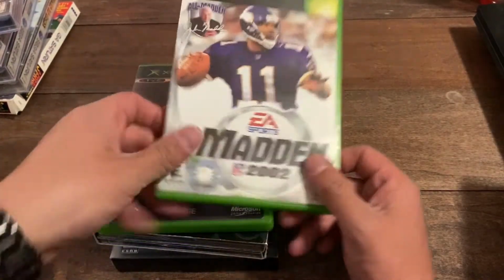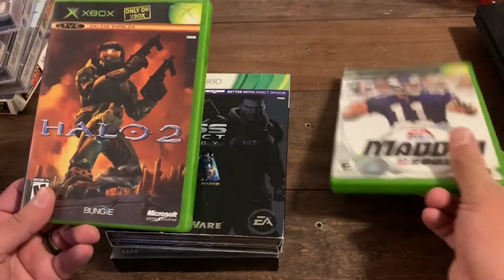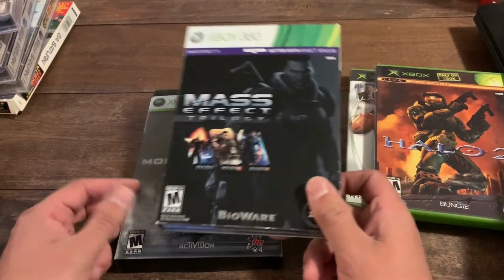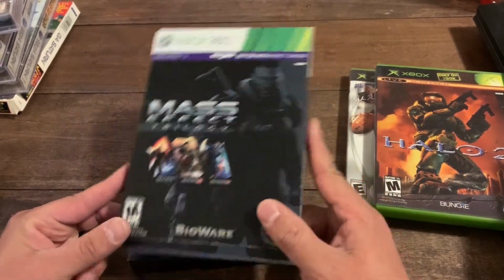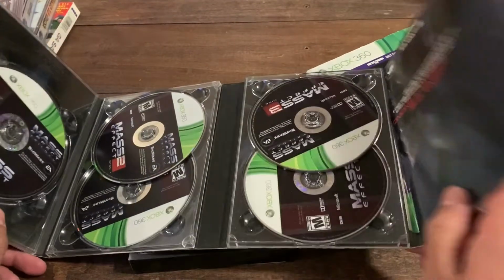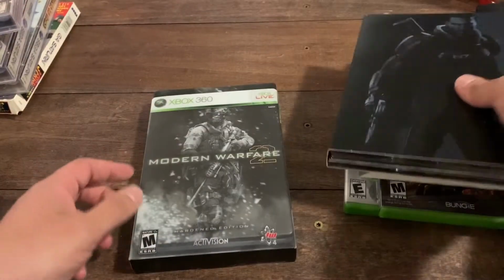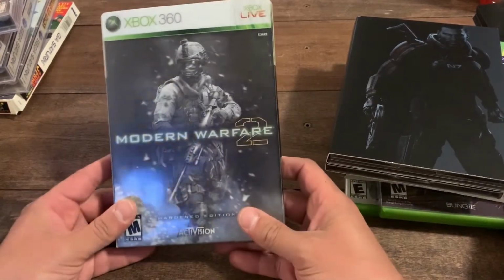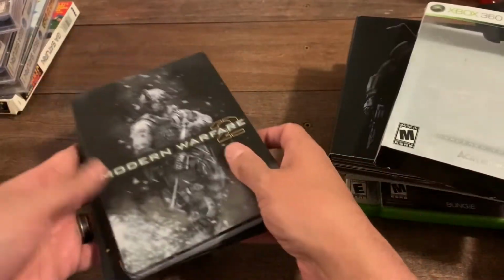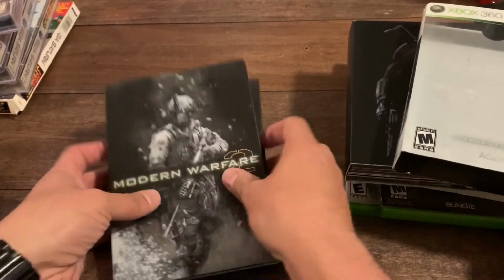Jumping into Xbox, for the original Xbox we only got 2, Halo 2 and Madden 2002. This was a good game, but I did like 3 and the first one better. That was just my opinion though. We got the Mass Effect trilogy, which is complete for the Xbox 360. Very nice seeing that. And then Modern Warfare 2, the Hardened Edition. I actually have this on PS3, so I do not plan on keeping this one. Let's move on.